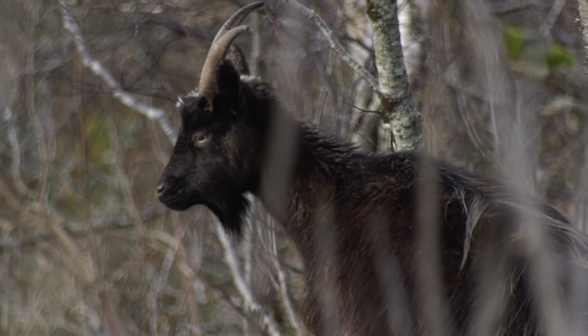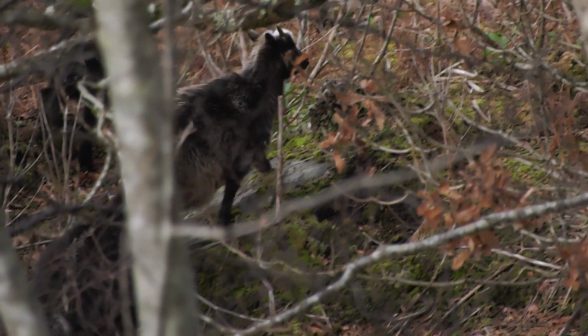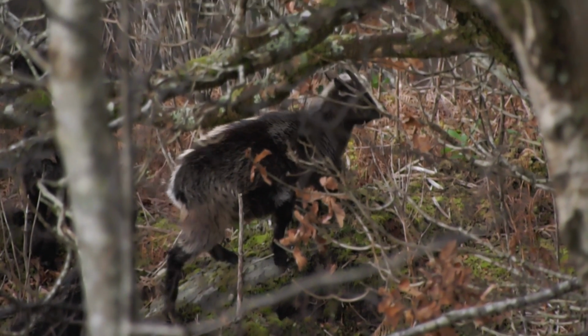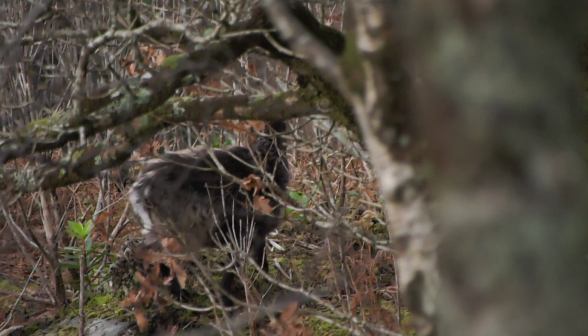Back on the hill, and the herd are wary, but they stick around. They're a varied mixture of colours. Niall has witnessed sea eagles snatching the white-coloured young, which is another reason he believes they spend so long among the trees.